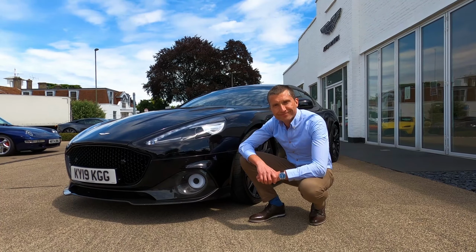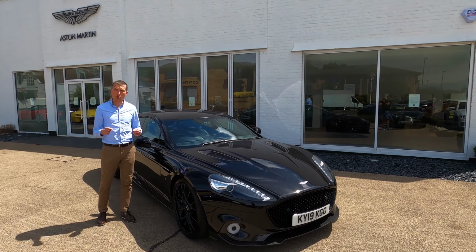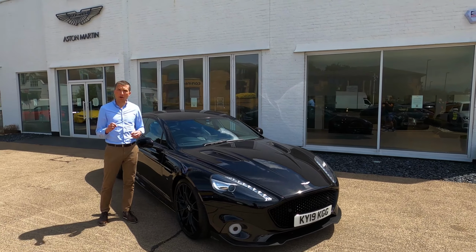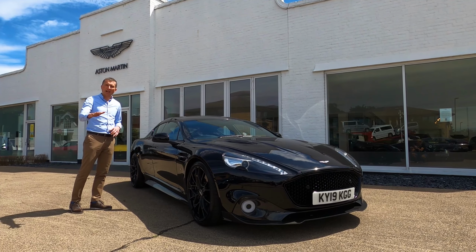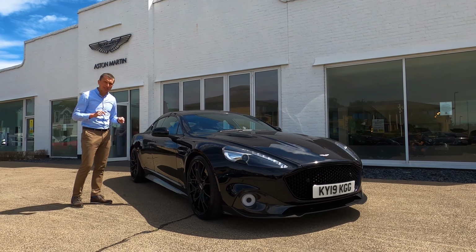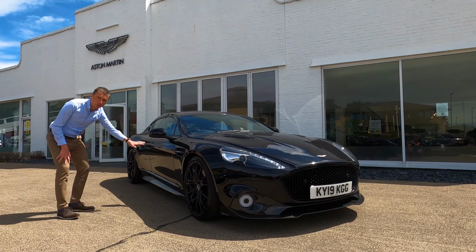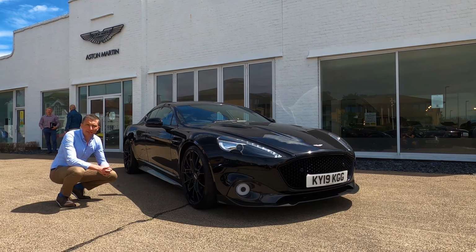One of the critical aspects about the Rapide AMR that makes it so good to drive is the chassis. This is a sports car that has been made into a 4-door, as opposed to a 4-door that's been made to be sporty. That makes a huge difference. And so it has this wonderful rigid chassis that gives the car enormous stability on the road.